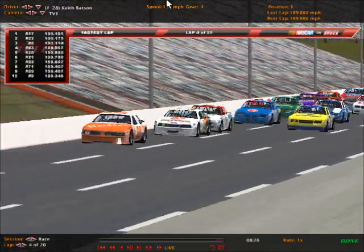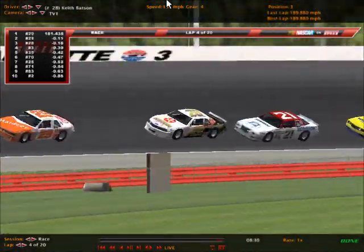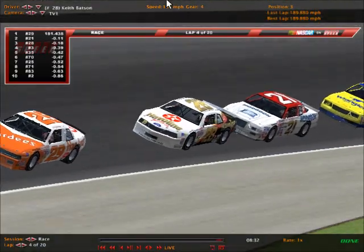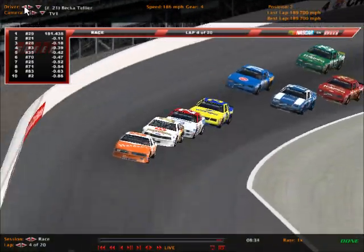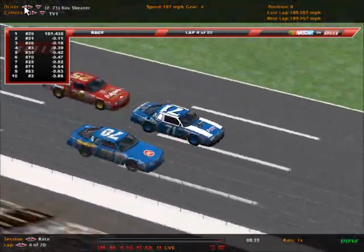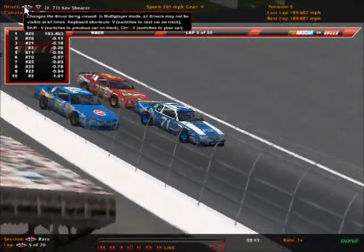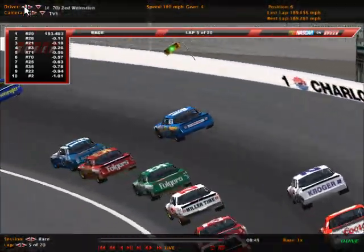Already seeing laps over 190 miles per hour in this second segment. As they say, the night time is the right time here at Charlotte Motor Speedway. Becca Tellier to third position now. Going to fourth is Cole Deaver. Here comes battle for 5th. That is Kev Scheer and Zed Weinstein and Joshua Osborne. That's a battle for position here.